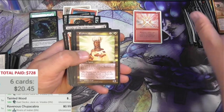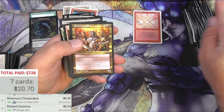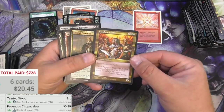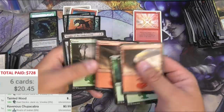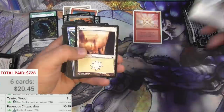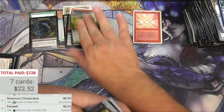Radiant Essence. So are these Mirage cards going to come through? Uncommon. Nope. There's about one card from Mirage that would save this, and you guys know what I'm talking about. Farseek, that's okay. Couple bucks there.